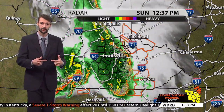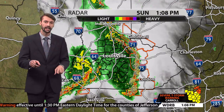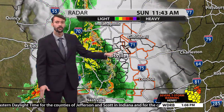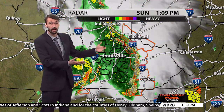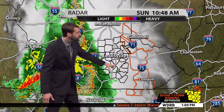And then you go south. This is what the models are pointing to yesterday. If you were watching me last night, I said that we're going to get an initial round that would bring wind damage, less likely to see tornadoes. It still looks like tornado damage. Doesn't matter if it was a straight line or tornado. But yes, 80-mile-per-hour winds with that first round.